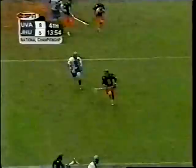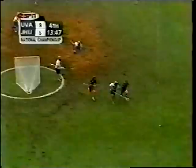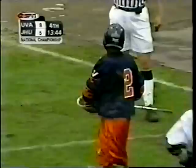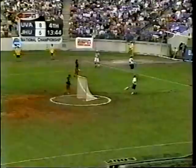Transition, classic fast break. Matt Ward's there, and the check from behind takes it out of Hughes' stick. Johnny Christmas can't get it. The ball rolls out. Let's see what they make of the call. They give it to Hopkins. What a great trailing play by Hopkins when Virginia looked like they were going to get a serious shot on Cher. Coast-to-coast burst by Brent Hughes.